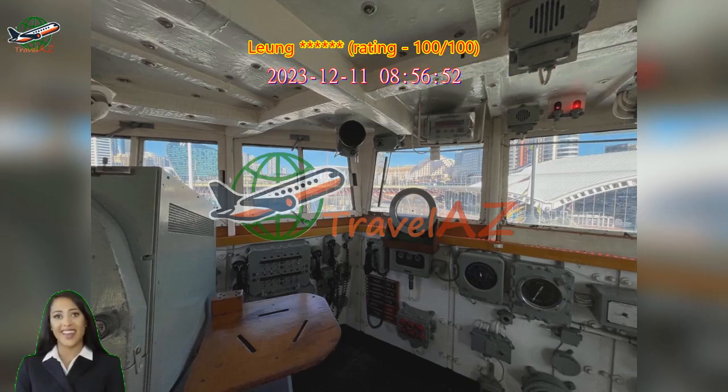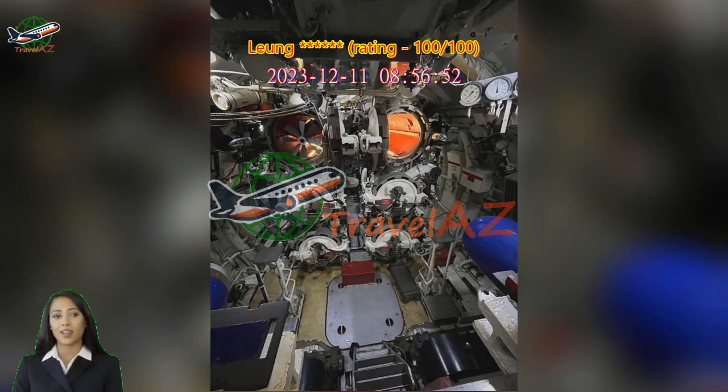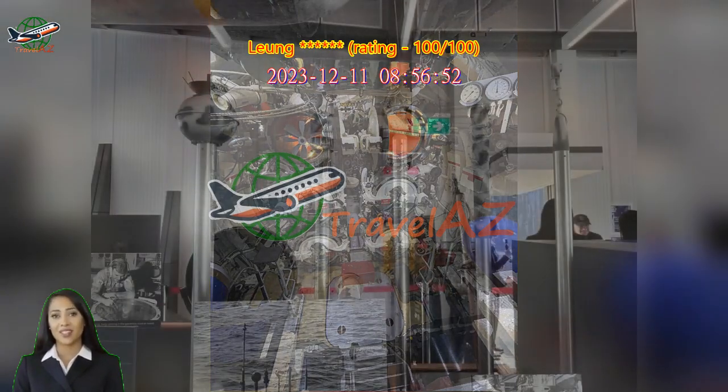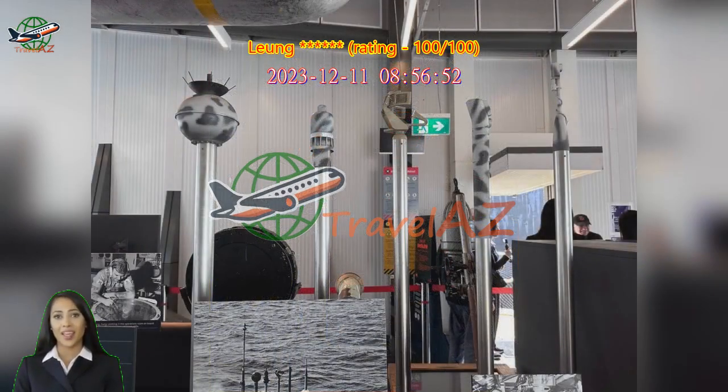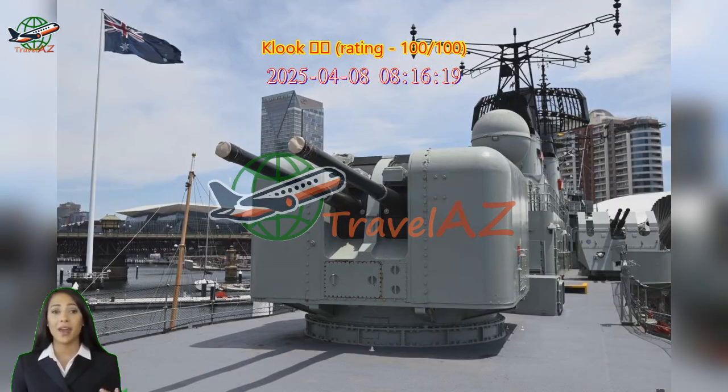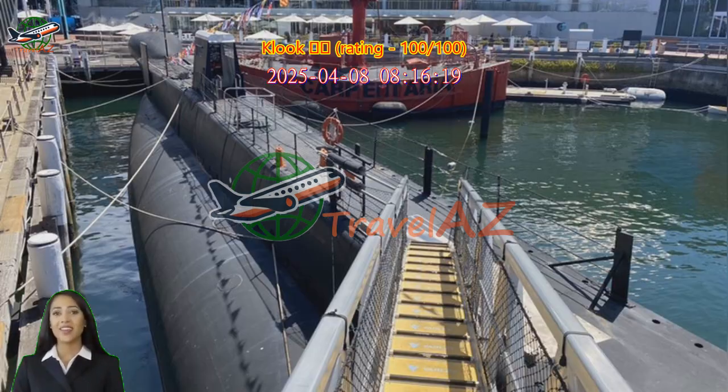This museum is worth visiting. You can board the warship and enter the submarine cabin. When you enter the museum, go to the staff and let them look at the QR code. After stamping it on the back of your hand, you can board the warship. It is very convenient. Its opening hours are from 10 a.m. to 4 p.m., so it takes at least 3 hours to visit. So if you are interested, please hurry up, otherwise it will be a pity if you can't finish the visit.